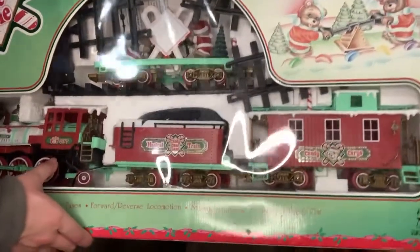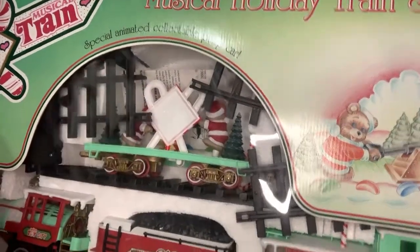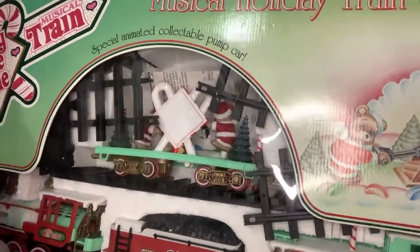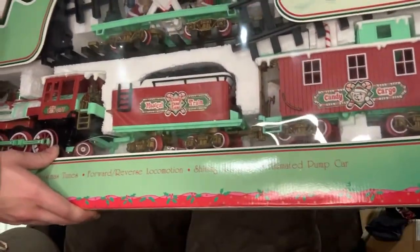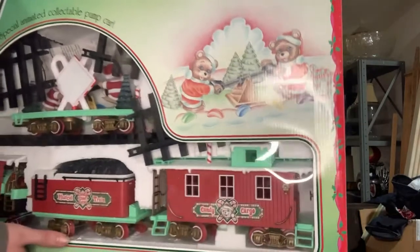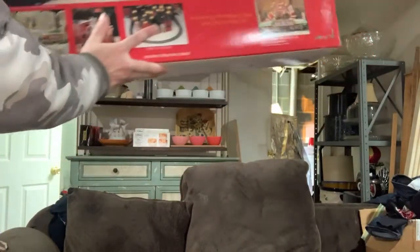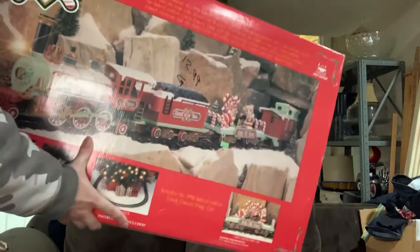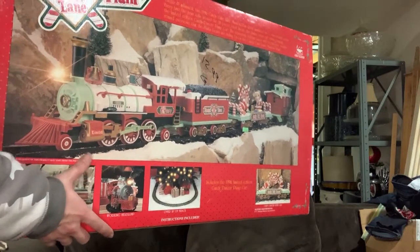This is what the train looks like. Right there is the collectible pump car. It's backwards, but this little sign right here says Candy Cane Lane, and then it's got that printed all over the train, Candy Cane Lane. And yeah, I love the little pictures on it, like this one. I love the pictures. And then go to the back, you can see the whole thing. Oop, no you can't because you can't see it. But yeah, you can see the little light on the front, lights up.